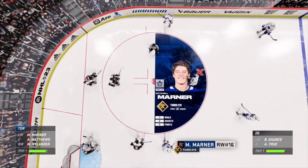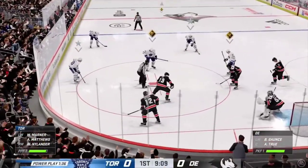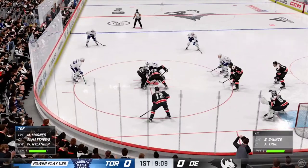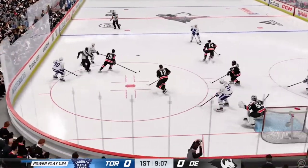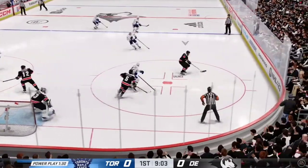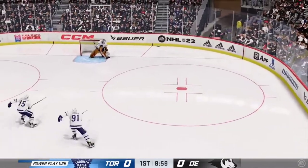Marner's third eye zone ability is all about his passing skills. He can dish pucks and complete passes that are really difficult to make, guys. He's creative, deceptive, and skilled, and that's really what makes him the playmaker that his teammates just love to play with. Delaware's got a chance to work the transition game now, shorthanded. And they'll get it out of the defensive end.